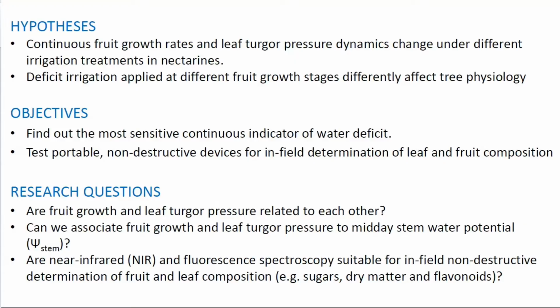In this study, we had some hypotheses. Two of them were that continuous fruit growth rates and leaf turgor pressure dynamics change under different irrigations in nectarines, and the deficit irrigation applied at different fruit growth stages can affect tree physiology in different ways. And the objectives were to find out the most sensitive continuous indicators of water deficit in nectarines and test different portable non-destructive devices for determination in field of leaf and fruit composition.